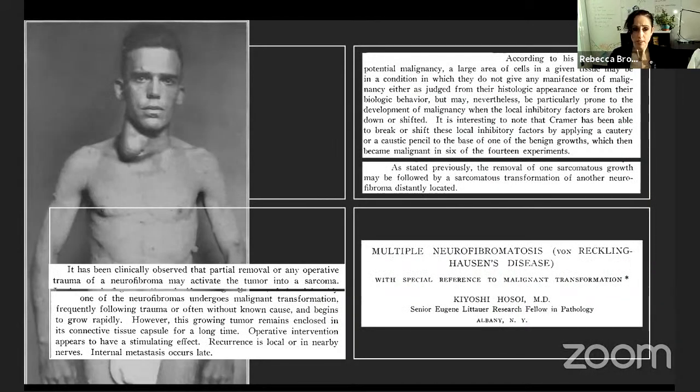So there's really this brilliant paper that was published in 1930 by Kiyoshi Hosoi over at Albany. He was a pathologist. And one thing that he noted in his patient was that when the malignant peripheral nerve sheath tumor is resected, it initially is encased in a fibrous capsule, but quickly after that time it recurs. And his hypothesis was that there was something about the physical damage to the tumor that led to recurrence. And this patient of his, shown on the left panel, had a malignant peripheral nerve sheath tumor that had converted from a plexiform neurofibroma of the neck, and underwent multiple resections and ended up ultimately dying from his tumor.